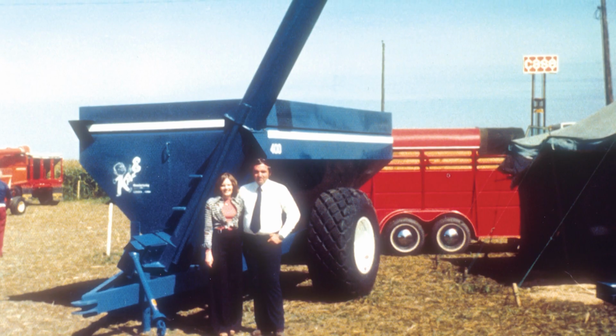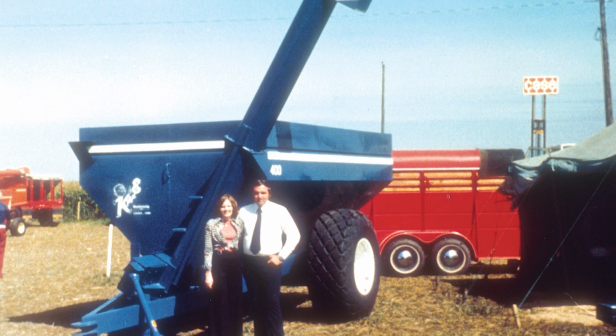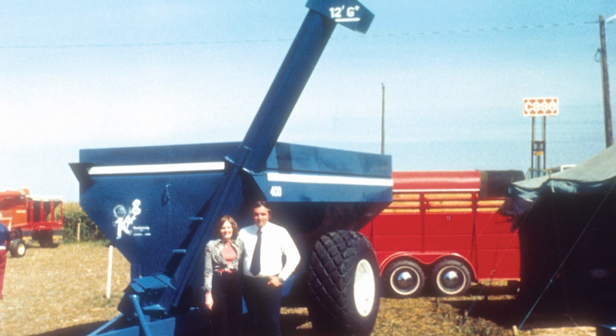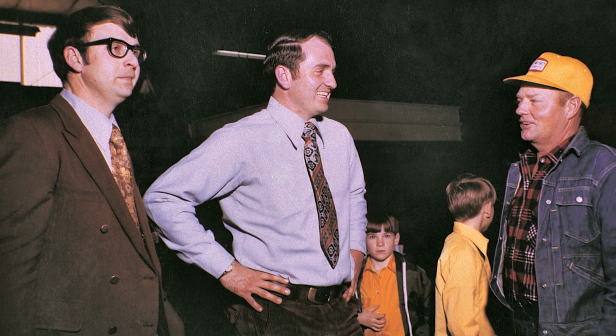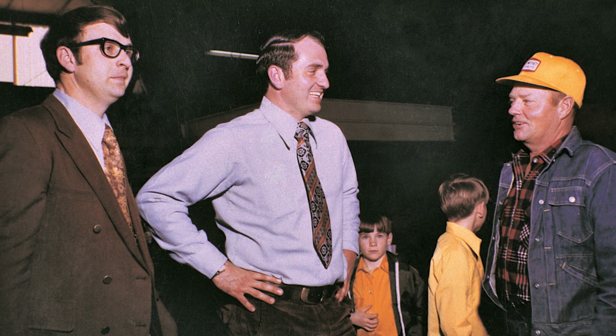and of course there was the anhydrous toolbar, and then there was the first wagon and then grain cart, and again those ideas all came from farmers that had challenges in the field, and it was either a passing comment to my dad or, I'd like you to make this for me.